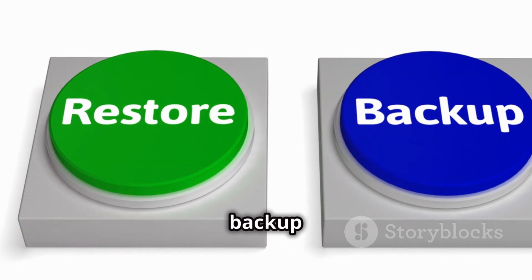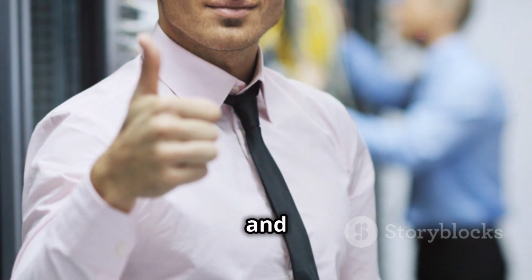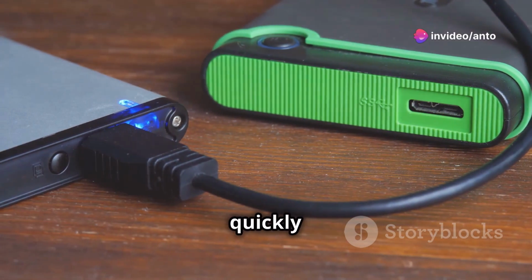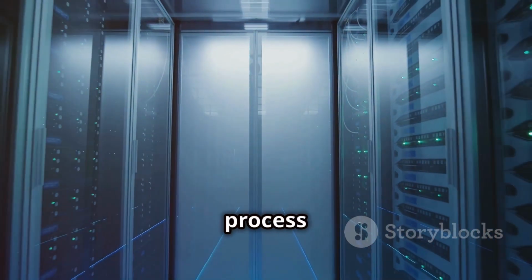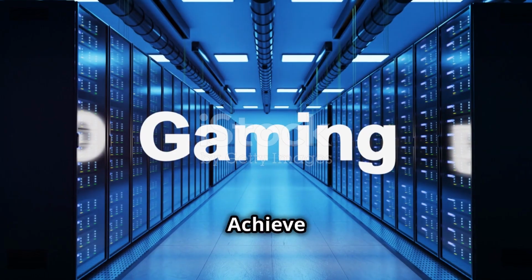Restoring from a backup is straightforward. The interface to browse, select, and restore backups is intuitive. Businesses can quickly recover Memcached data, minimizing downtime. The automated restore process reduces manual errors and accelerates recovery time.